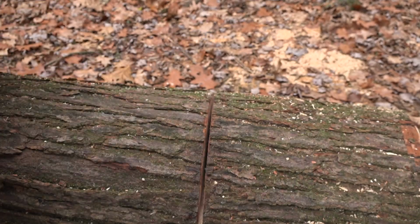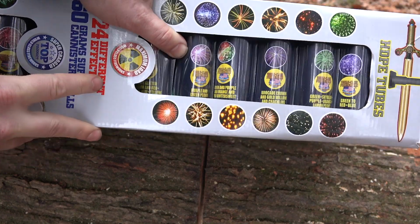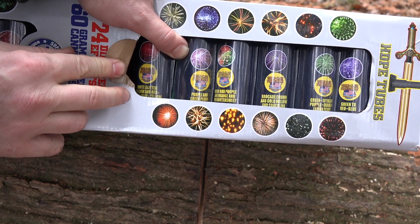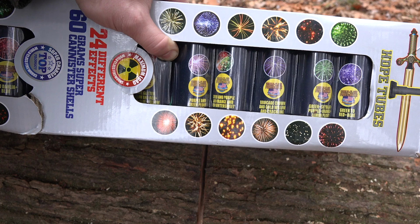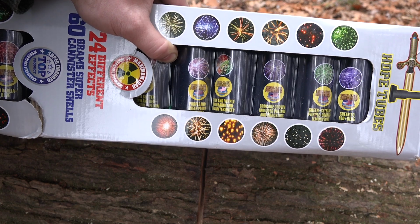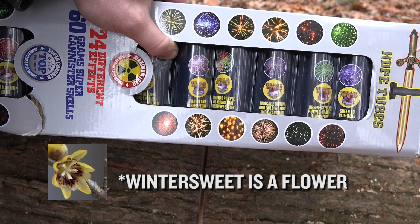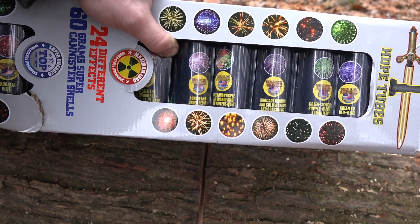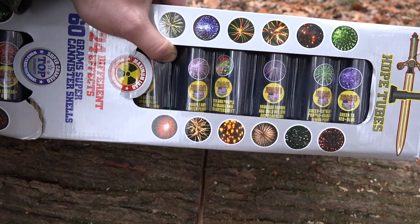And then if we turn this around to the other side, we can see the other. So again, that was 12 effects out of 24. We can see the other six here, six more. Just pull that aside so we can see it a little better. We got white glitter, yellow and red, green, blue and yellow. We got a purple and green peony and chrysanthemum, so a peony and chrysanthemum effect in one shell. We got a green and purple and orange and red winter sweet. Actually, I'm not really sure what winter sweet is, so I'm curious to see that effect and maybe look up what that is. We got brocade crown and gold willow and crackling. We got green and sky blue, purple and orange and lemon peony. And finally green to red and blue. So that's, I think, a color changing. It starts green and ends up red and blue.